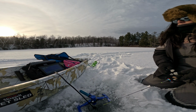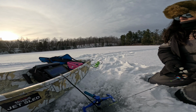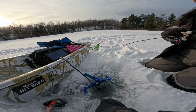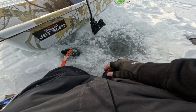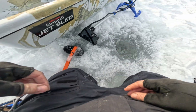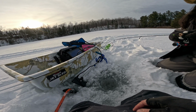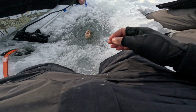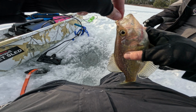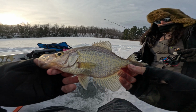It's right under you. There's a few of them down there. See if she can get him here. There, she got him. You got to keep the ice off of there. Yep, get that out of there. Yeah, maybe. Maybe it's a bluegill. Yep. There we go. It's like that. Hey. Yes. Oh. Good job. That one, he put him back. He ain't that big. It's big? Yeah.